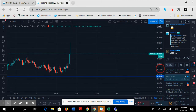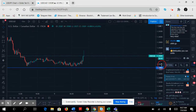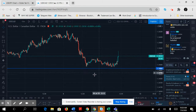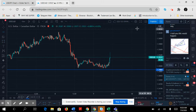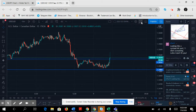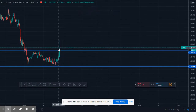All right. So we went parabolic on a 15. All right. So we have broken out of structure, all the structure down here. Now we may have an opportunity to look for, once again, a pullback. We want to see some pullback. All right. We don't want to chase, because look what happened. If you jumped in and now all of a sudden it's coming back against you, be patient.